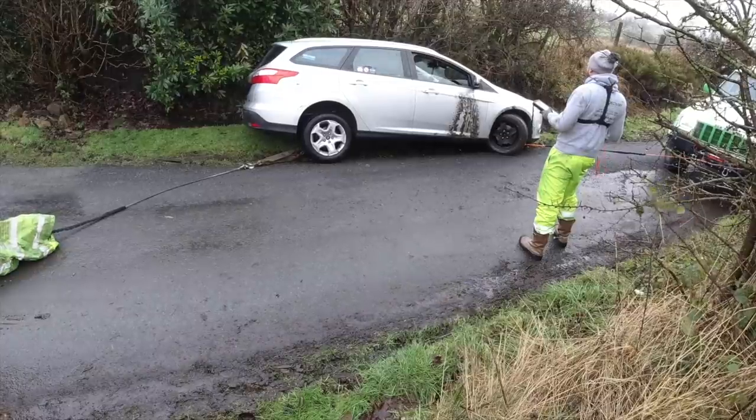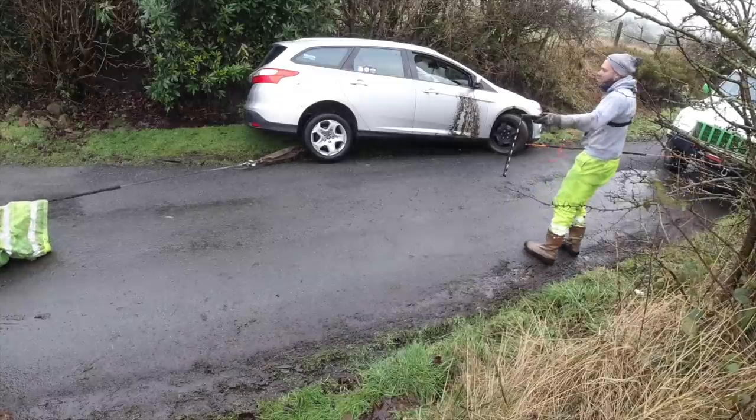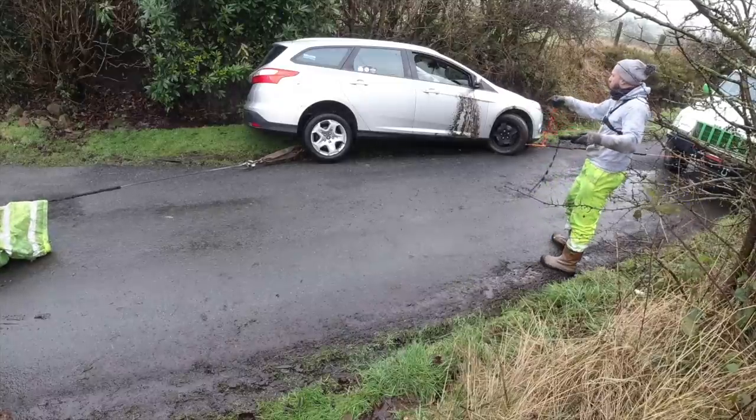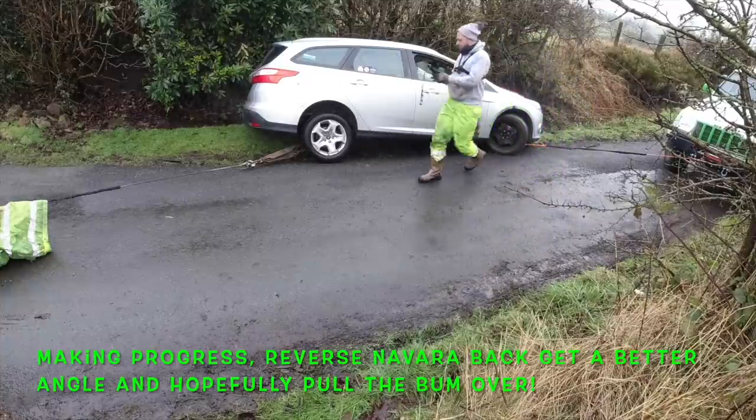Small rev. What I'm going to do is reposition myself back a bit. I'm going to try and swing this back end over. That's going, that is, that's going. It's all right. Yeah, yeah.